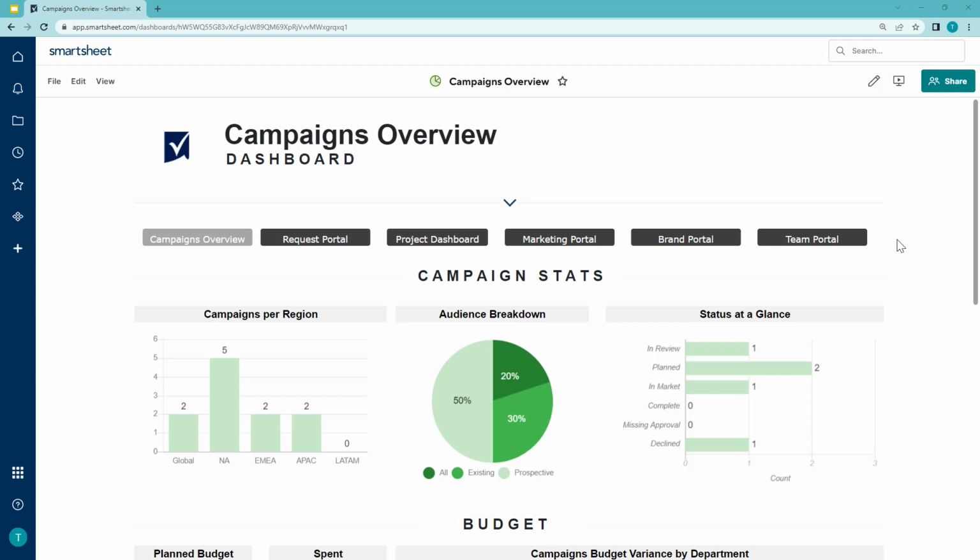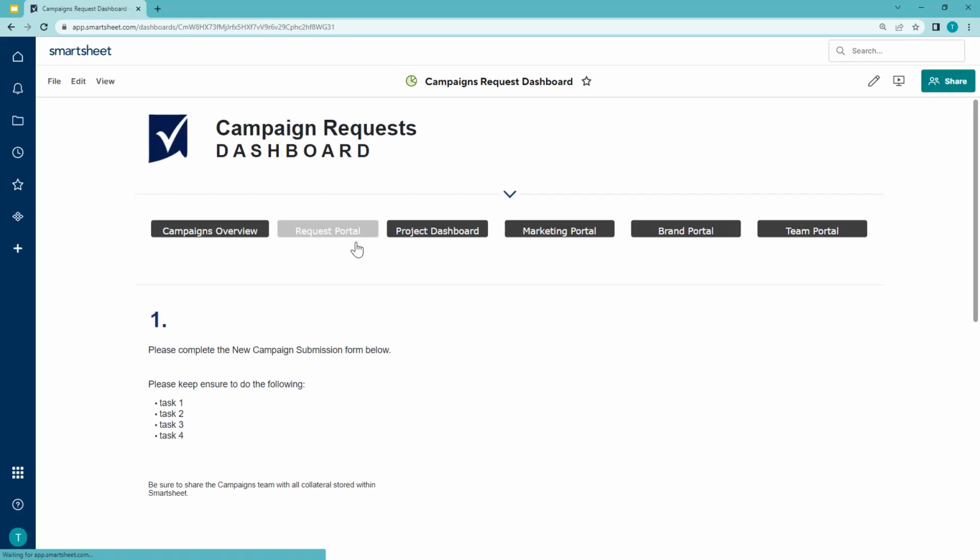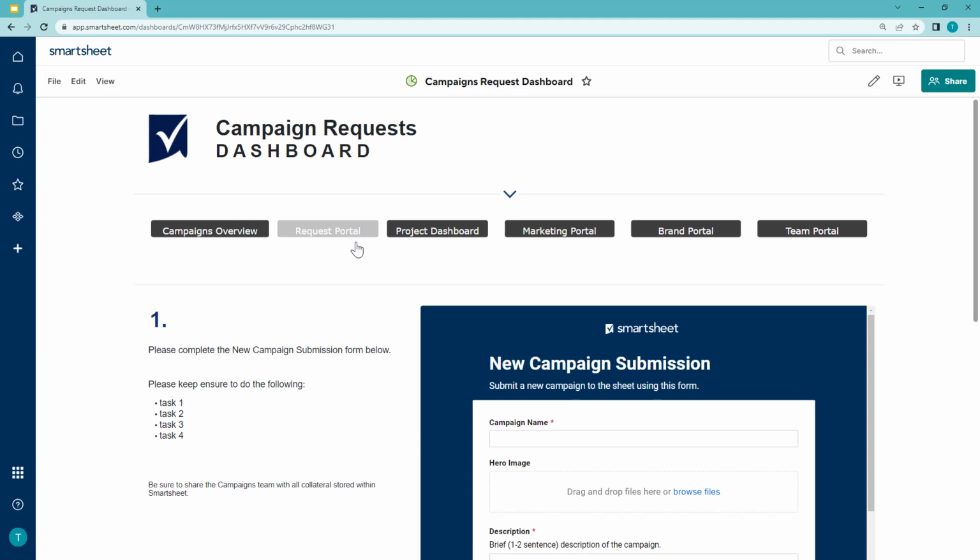Now, depending on your solution and the resources that you're linking out to, you can create what we call a carousel effect with your dashboards, meaning when I click on these buttons here, so clicking on Request Portal, it's going to take me to my campaign requests. And we'll see as I clicked on that button, my campaigns overview, which was previously a light gray, has now changed to a dark gray background, and my request portal, which was previously that dark gray background, has now been reset to being a light gray background, visually indicating to the person interacting with the dashboards that this is the dashboard that you are currently on.